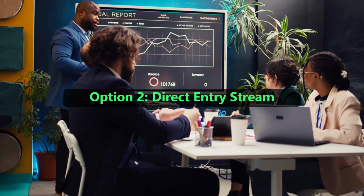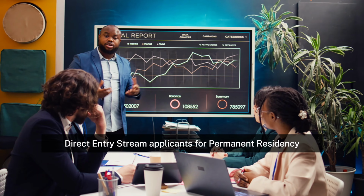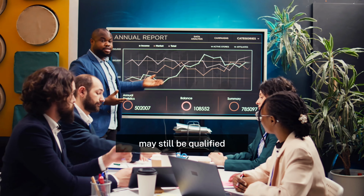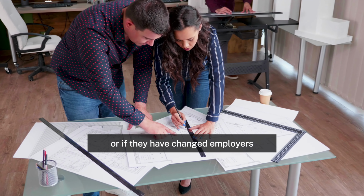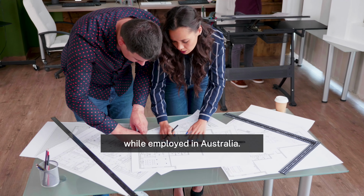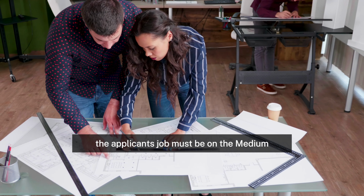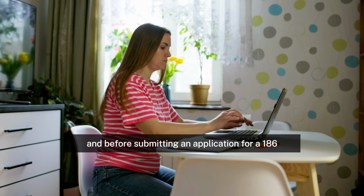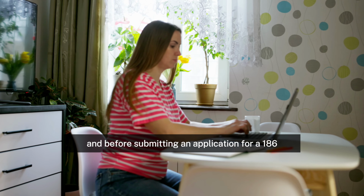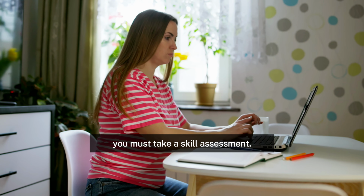Option 2. Direct Entry Stream. Direct entry stream applicants for permanent residency may still be qualified if they have not worked in Australia for 3 years or if they have changed employers while employed in Australia. Unless excluded, the applicant's job must be on the medium long-term skilled occupation list, and before submitting an application for a 186 visa through the direct entry stream, you must take a skill assessment.